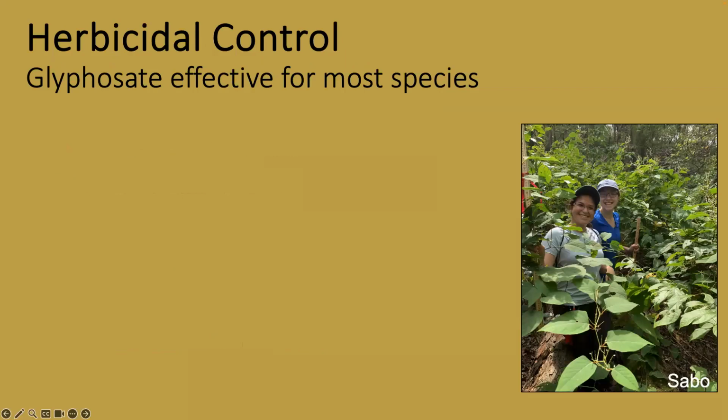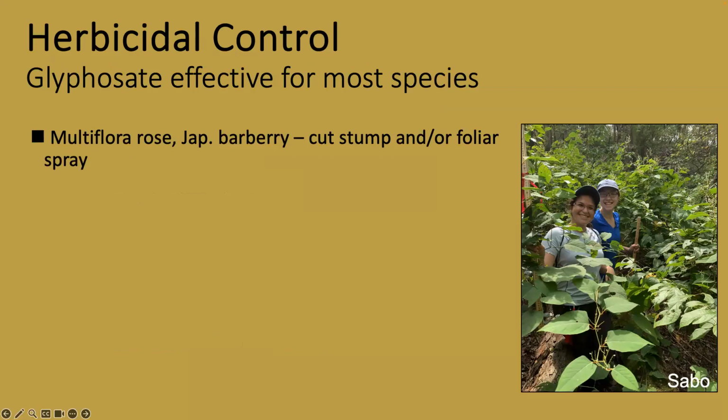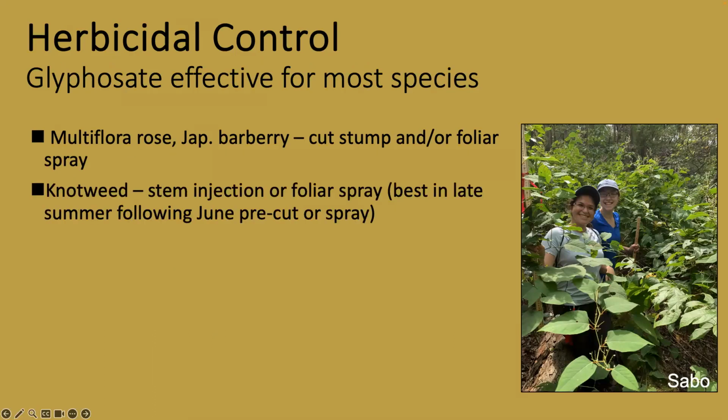So when we're talking about herbicidal control, post-emergent herbicides are pretty common. Glyphosate is effective for most species. Do a little more homework. There are different concentrations recommended for different species. You can do cut stump or foliar spray for the shrubs, multiflora rose and Japanese barberry. Again, cut stump means you're only applying herbicide just to the cut woody top of that. So that's a nice way to reduce chemicals.